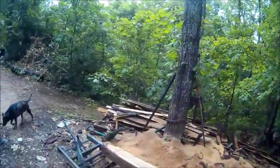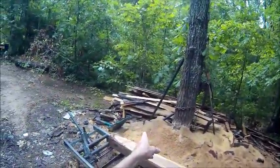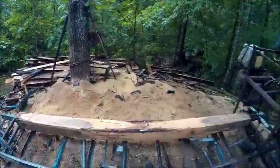And then all the slabs down there are the real bad ones. Up here, these I just save them, cut them up, and stack them for firewood.